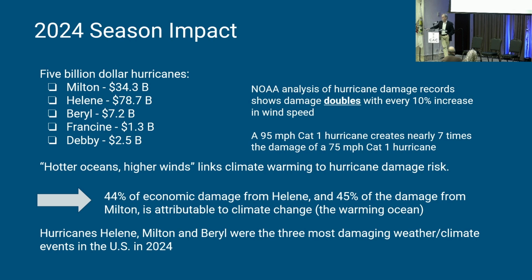We could, once we stop changing the climate in the atmosphere, the oceans are still going to be warming, and it's going to go on for quite some time. And that's really the thing that's going to affect hurricane forecasting going forward. Not so much what happens in the atmosphere as what's already happened in the ocean, if that makes any sense. Yeah.